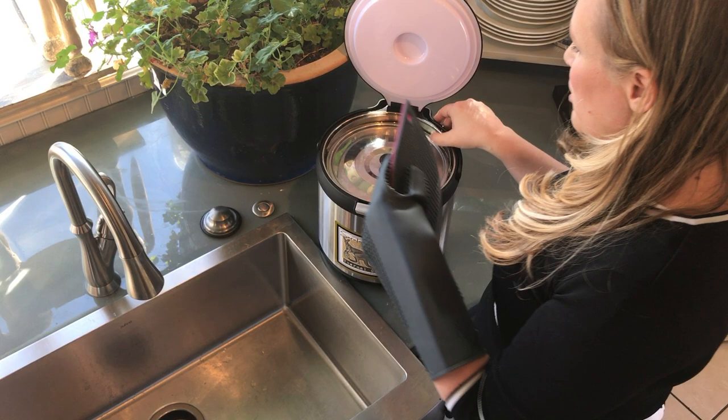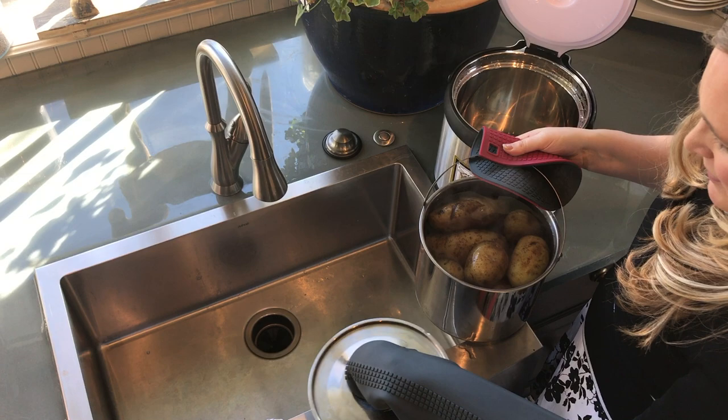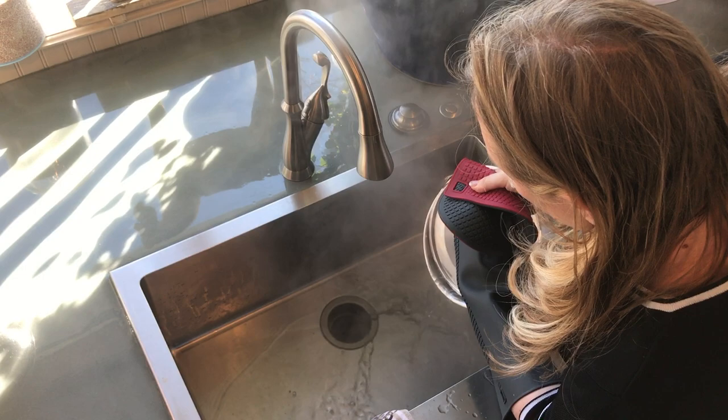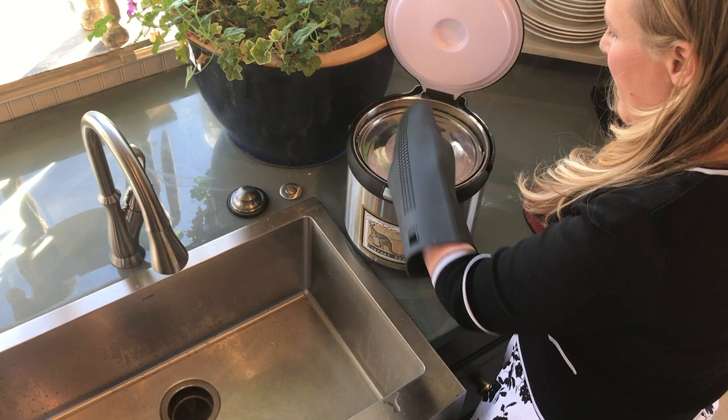Okay, I'm going to pick up this very hot pot, and as you can see, there's steam coming off it, and we're going to go ahead and drain this water off like this. Okay, and our potatoes are in there, and now we want them to dry themselves out. So I'm going to just put them right back in. They're hot and cooked, and they're going to continue to dry themselves out, and we're going to show you what a potato looks like in 20 minutes, right before we serve it.